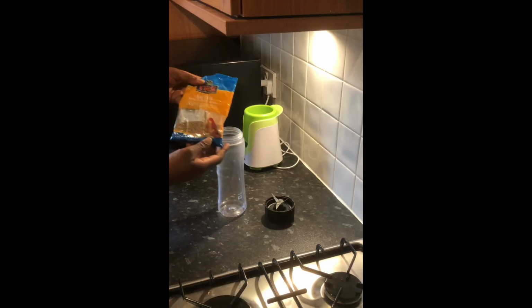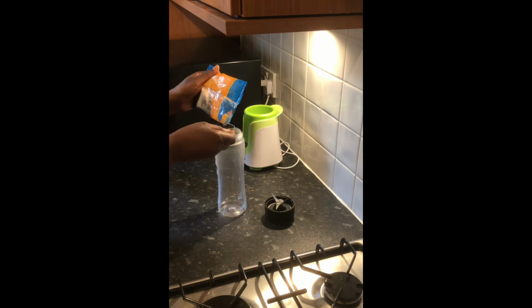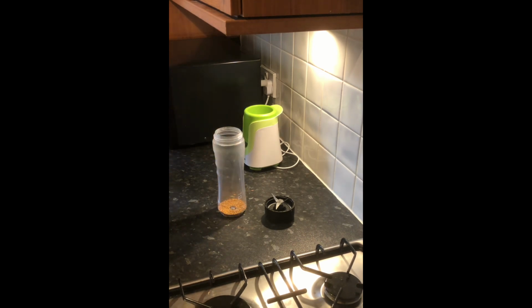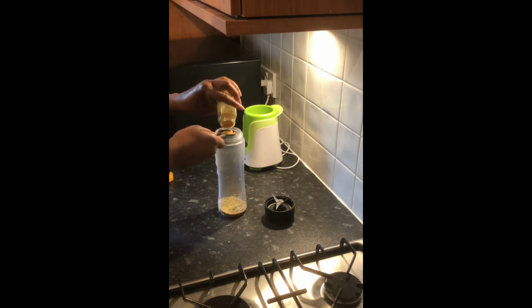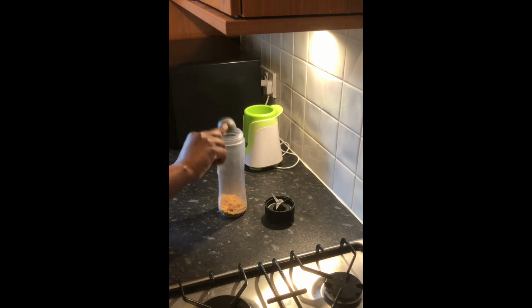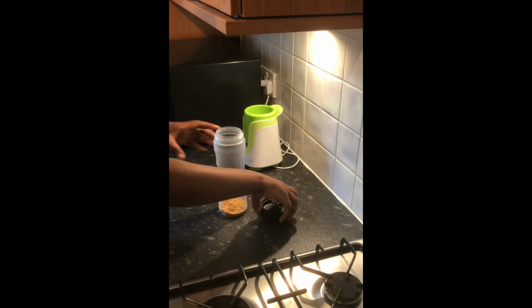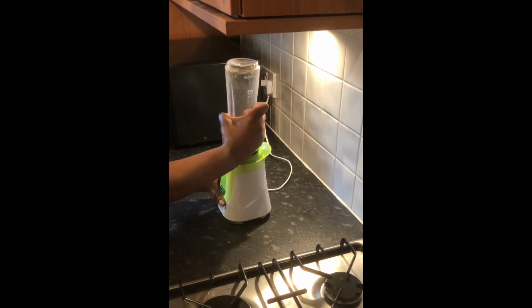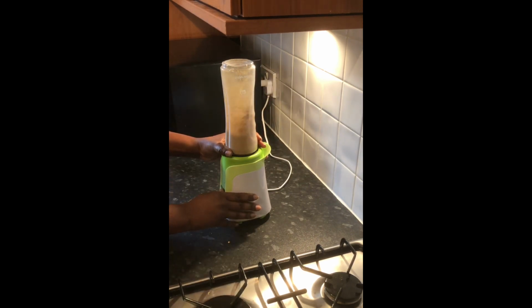So the first step is to grind our herbs and spices into a powder, and I'm going to add 1 tablespoon of the fenugreek seeds, and then I'll add 1 tablespoon of the rosemary into the blending jug, and then I'm going to add 1 tablespoon of the ginger, and then we're going to blend them together and create a powder. You don't actually have to blend them into a powder, but the advantage is that if you blend them into a powder, the infusion is going to be much more effective, and it'll also help to quicken up the process.